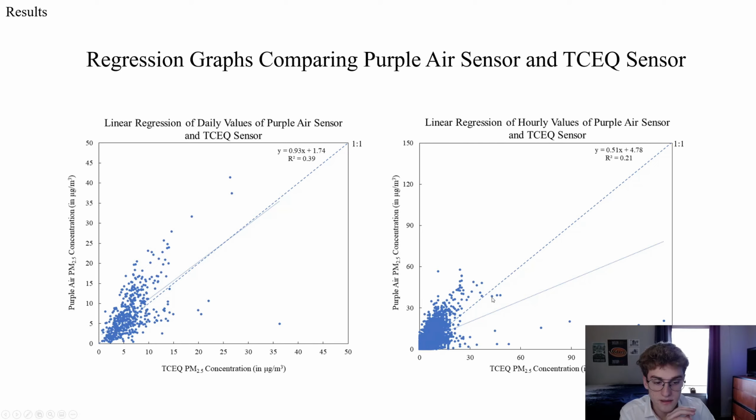This shows that the data is very inconsistent and that the Purple Air is, in fact, not as accurate as the TCEQ. Comparing the hourly graph to the daily graph, we see that our R-squared value does increase from hourly to daily, and you will see this trend through all of our regression graphs to come.